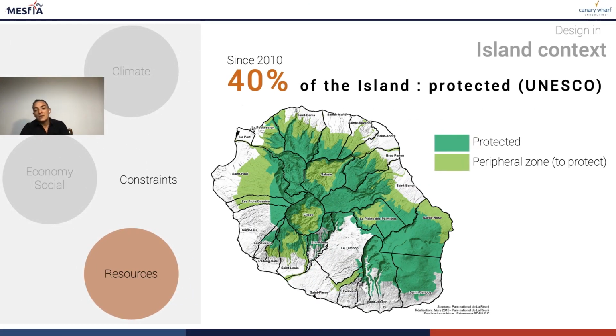Indeed, UNESCO recognizes that the pitons, cirques, and ramparts of Réunion Island create a spectacular landscape and contribute to the conservation of the terrestrial biodiversity of the Mascarene Islands. These areas are therefore protected, and the story continues. The park's charters must be revised every 10 years, which may lead to the extension of the boundaries of the protected area.